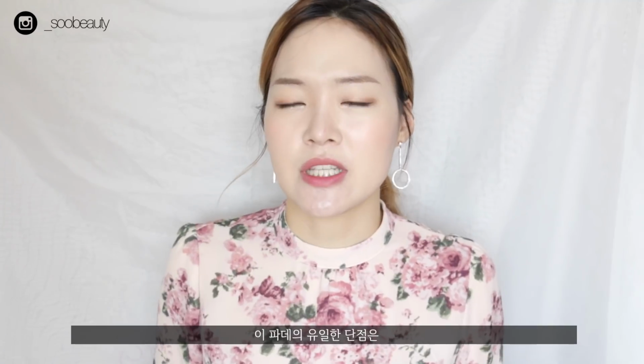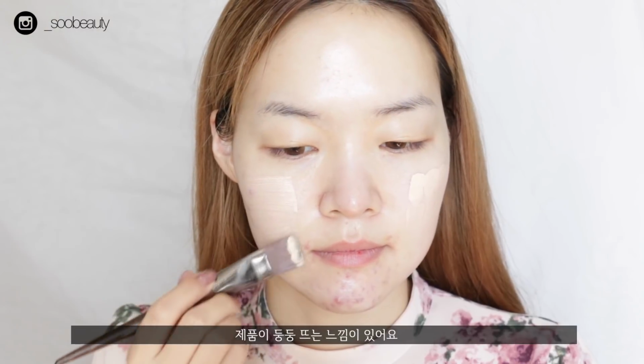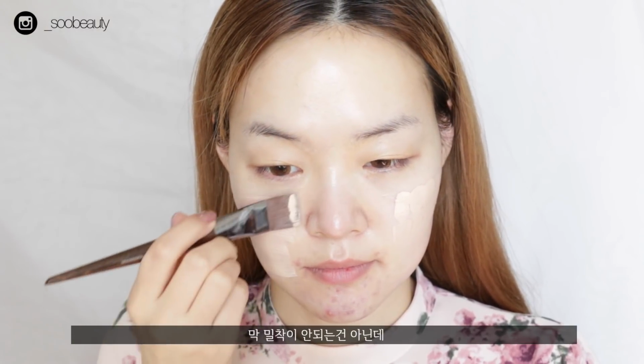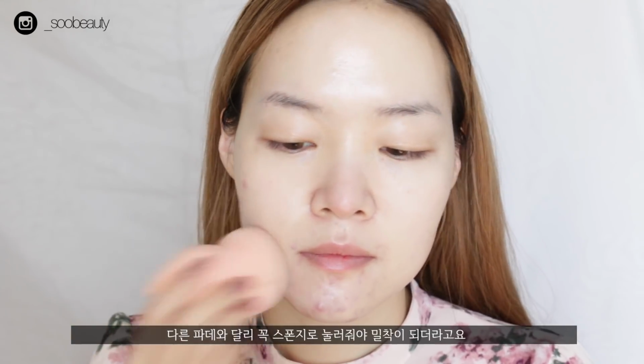Now the only downside for this foundation is that when I layer it on with a brush, when I spread it out with a brush, it doesn't really seem to settle well. Now it's kind of different to how a foundation dries out. It's not like that. It's just for me that when I do apply this foundation on, at the end I do need to push it in with a sponge just to make sure it does adhere.